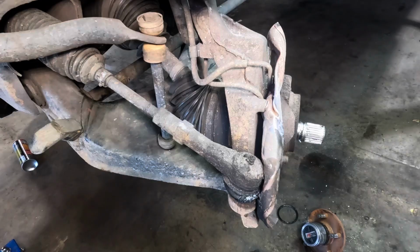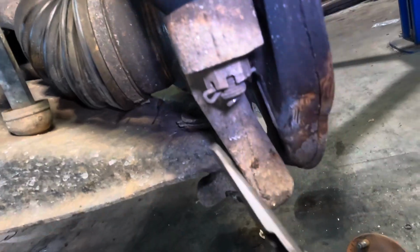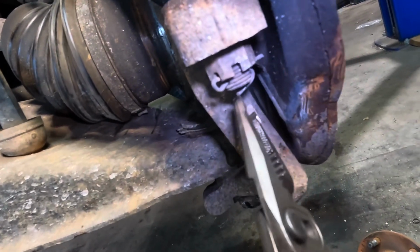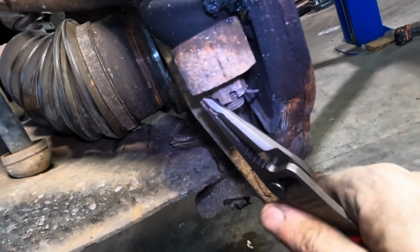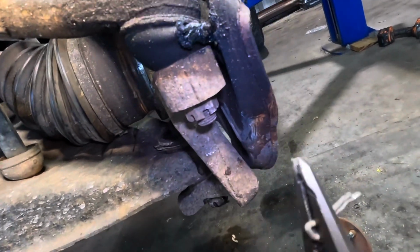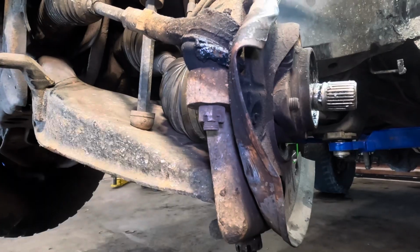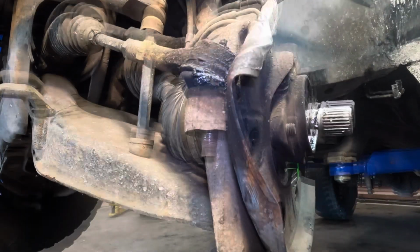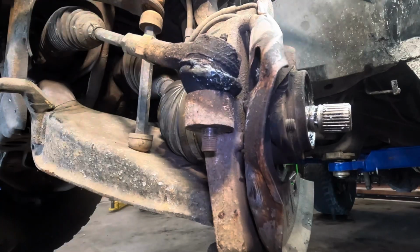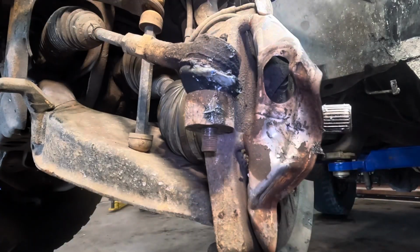There. Okay, so it's got a castle nut down there and looks like just a cotter pin. Let's get that pin removed. Bend that guy over. Bend it over some more. Extraction complete. Okay, what do we got? Is that a 19 or a 20 something? Looks like a 21, 22. All right, 22 coming in. On the clickage. There we go. All right, a little bit of hammer time here. We need to get this smashed-in backing plate out of here. There we go. Get rid of that.